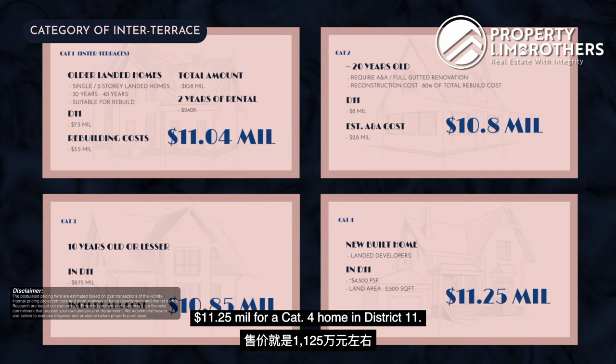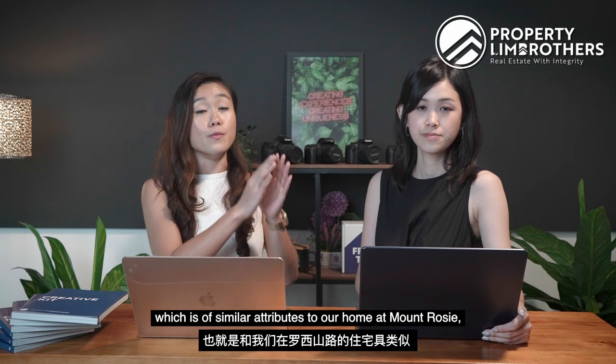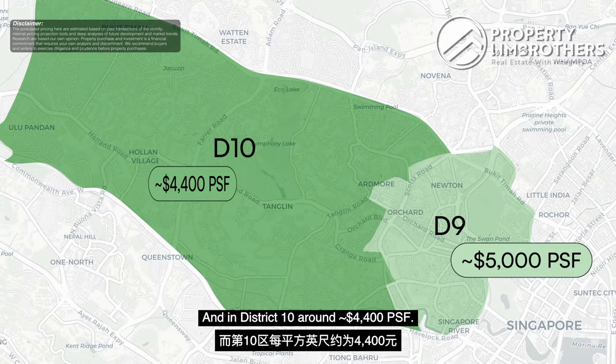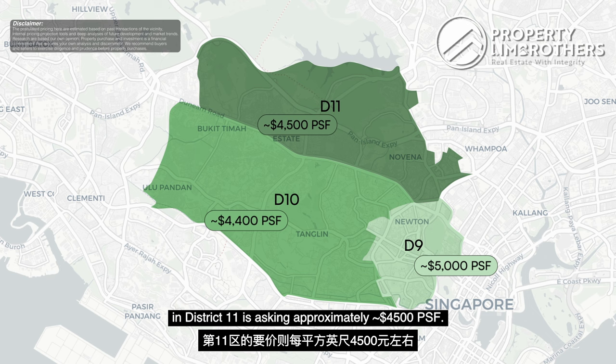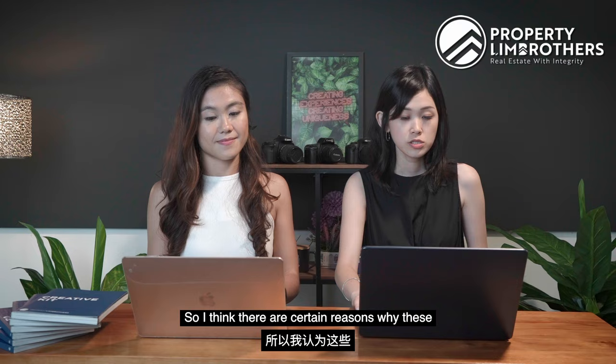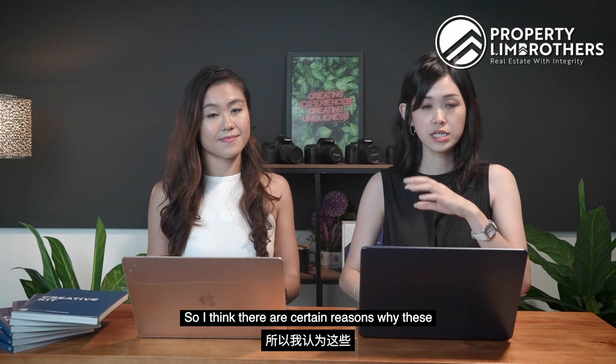At a glance, if let's say we were to just zoom into the Cat 4 home, which is of similar attributes to our home at Mount Rosie, which are brand new by landed developers, in District 9, you are looking at above 5,000 odd PSF. And in District 10, around 4,400 odd PSF. And as mentioned earlier on, in District 11, it's asking approximately 4,500 odd PSF. And our inter-terrace right here at 25 Mount Rosie, it is asking at $10.888 million, which works out to about 4,200 odd PSF. So I think there are certain reasons why these homes are worth considering.